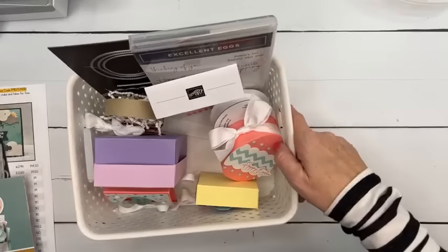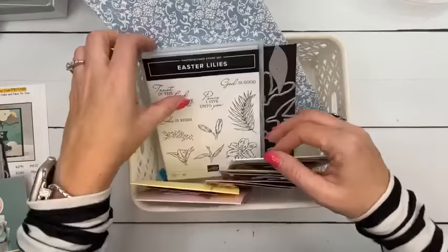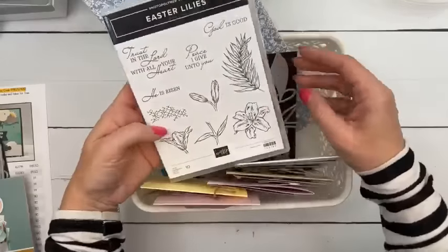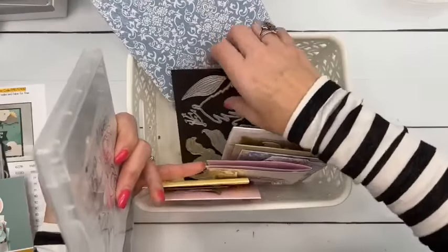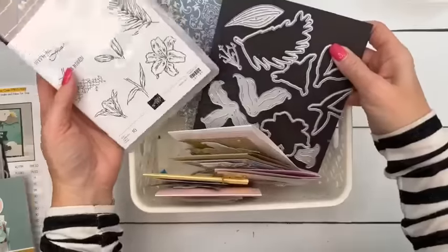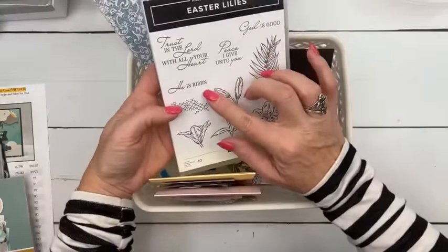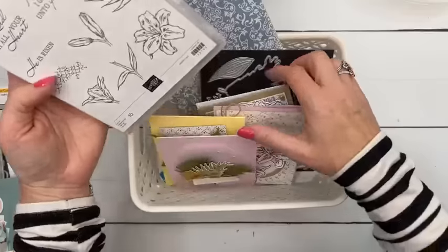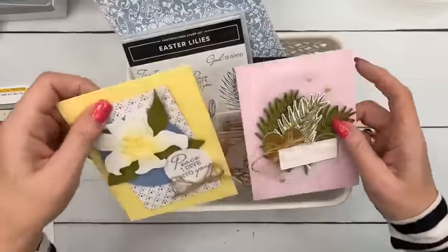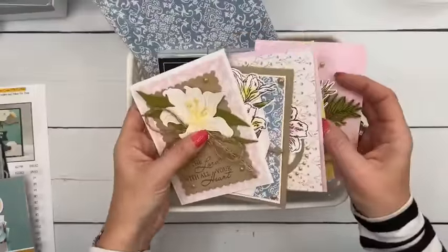Now, the second class that I'm offering is Easter Lilies, and this is just cards. I know some of you send Easter cards, and this is a beautiful, beautiful bundle in the spring catalog. It's the Easter Lilies bundle, and it has some great Easter sentiments. He is risen, God is good. I really like these. Trust in the Lord with all your heart. So I have five cards with this bundle.